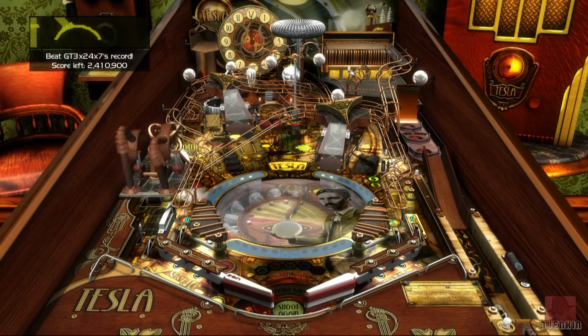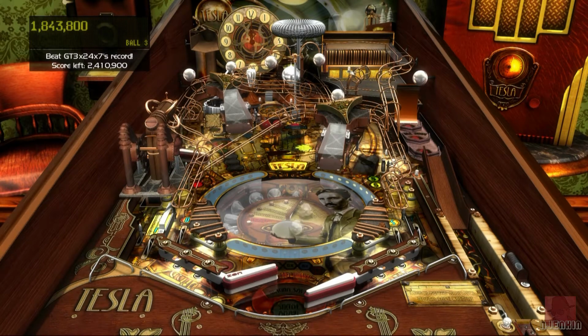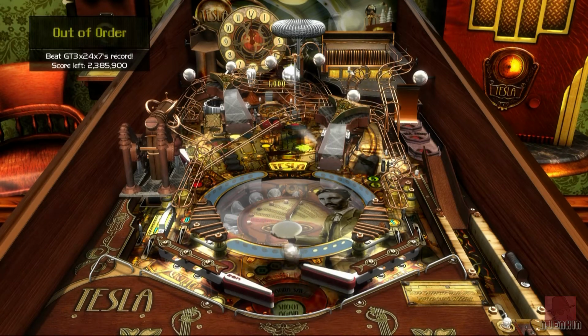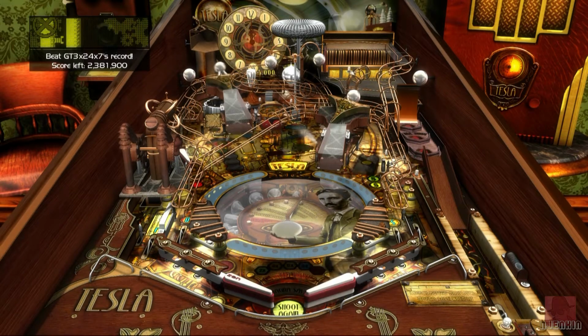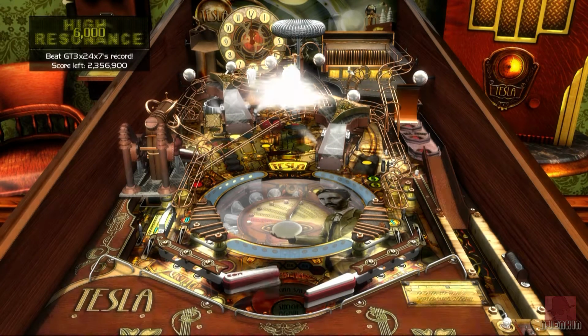Amazing! Now, I'm trying to think of other tables based on a historic character. There's only one I can think of that I've played, and that's on my phone. I think it's a pinball app called GamePro or something like that, and it's based around Leonardo da Vinci. And that's a bit steampunkish as well. It's of an era, isn't it?